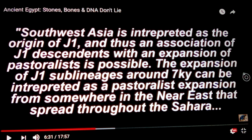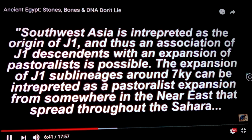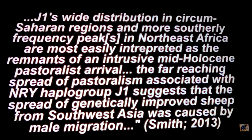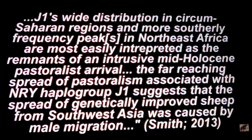The expansion of J1 sublineages around 7,000 years ago can be interpreted as pastoralist expansion from somewhere in the Near East that spread throughout the Sahara. Before it was a desert. What they call the Green Sahara. So, let's get to that next slide. J1's wide distribution in Sub-Saharan regions and more southerly frequency peaks in Northeast Africa are most easily interpreted as the remnants of an intrusive mid-Holocene pastoralist arrival. The far-reaching spread of pastoralism associated with NRY haplogroup J1 suggests that the spread of genetically improved sheep from Southwest Asia was caused by male migration.